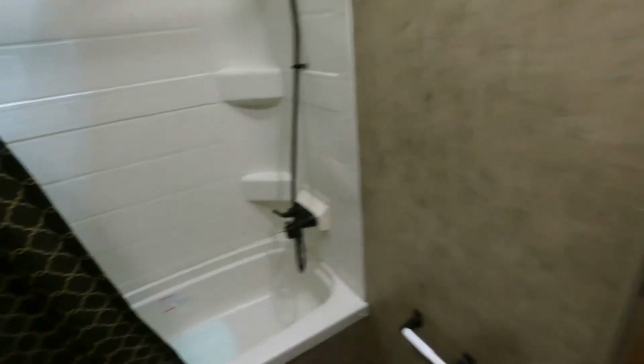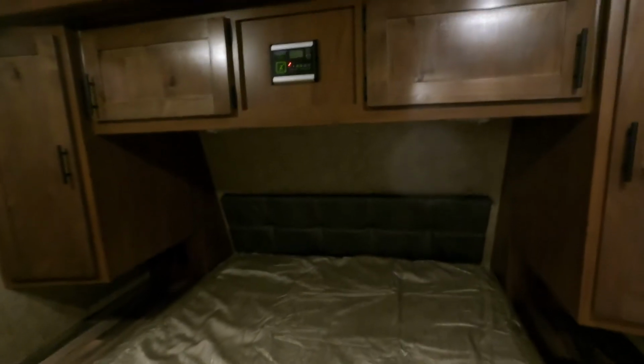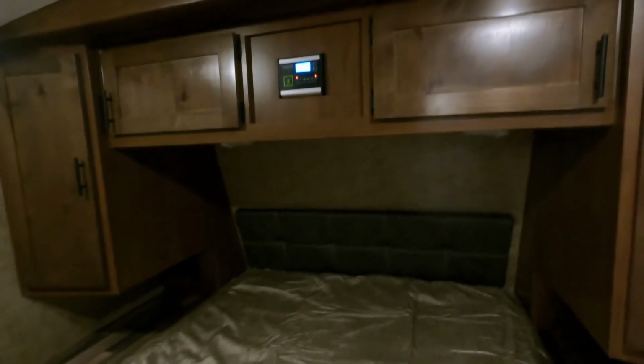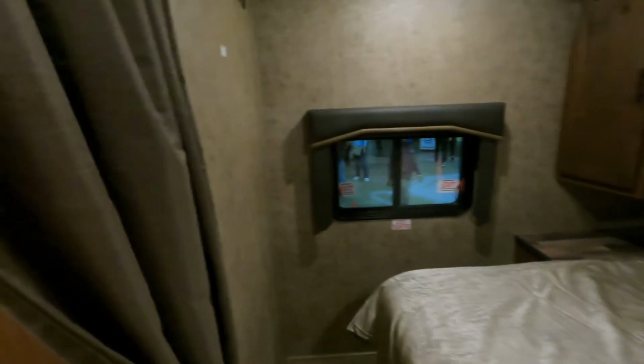We're going to come back here. Take a look at the bathroom here. Nothing too extremely amazing in there. But we're just coming back. Got your solar charge controller up there. That's what's flashing. But just a gorgeous, gorgeous rig. Gorgeous finishes. And definitely not a bad price, I think, for what you're probably getting. So let's go ahead and check something else out.